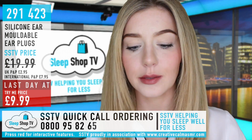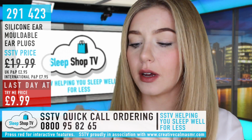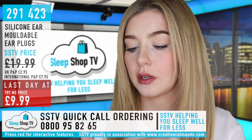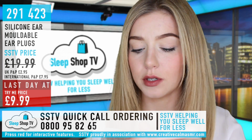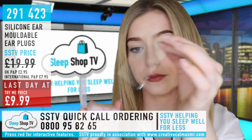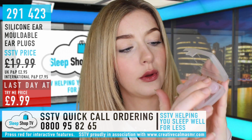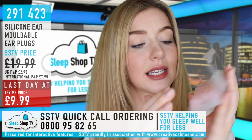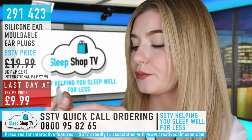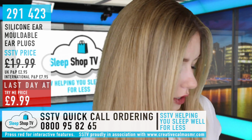Now, your silicone earplugs will come in this little plastic case for safekeeping, and of course all our things are quality controlled to the highest level. So let's just pop these out. They come with a little protective seal over the top, and then inside you have 1, 2, 3, 4, 5, 6, 7 pairs. Now, of course, these are reusable, but it's handy to have a few pairs just in case you lose them.